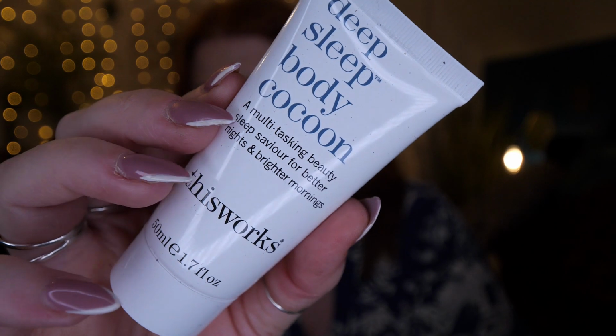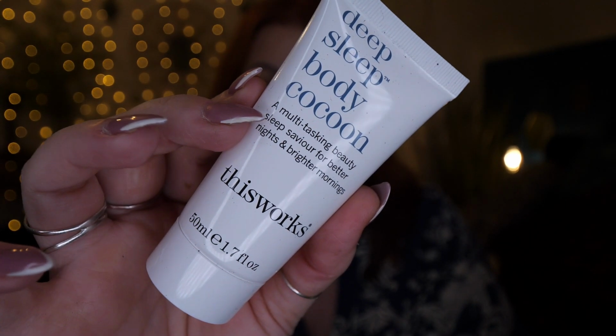Next we've got a body lotion. This is by This Works Deep Sleep Body Cocoon, a multitasking beauty sleep saviour for better nights and brighter mornings. And there's 50 mils here. It's got a seal, I won't open it, but it's a body cream. You're supposed to massage it onto your hands and body and inhale the aromas, so then you're nice and relaxed and ready for sleep or to de-stress. This is a deluxe size and it is worth £12.50. The Body Cocoon offers a unique blend of 4 botanical oils to nourish and support your skin's barrier, whilst the lavender, chamomile and vetiver fragrance will promote a restful and relaxing night's sleep.